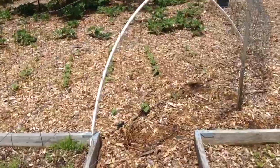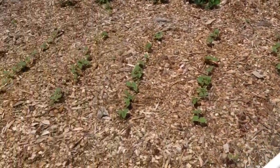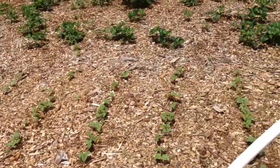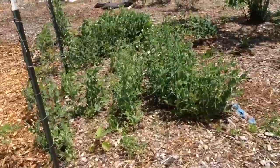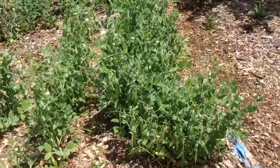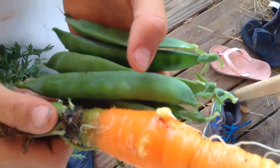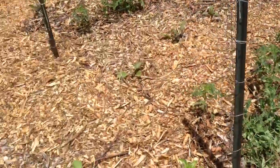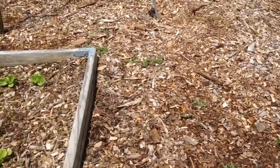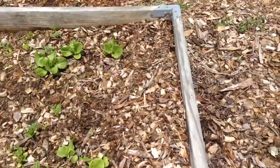Other than that, some of the things that I planted have come up. So I have some snap beans right here that have come up. We are harvesting some peas. And we harvested the last of our romaine lettuce this week. And so we are harvesting some of this buttercrunch lettuce.